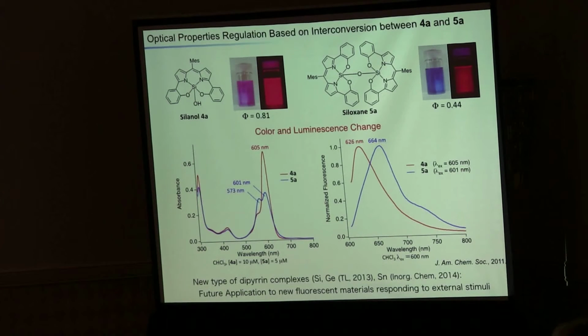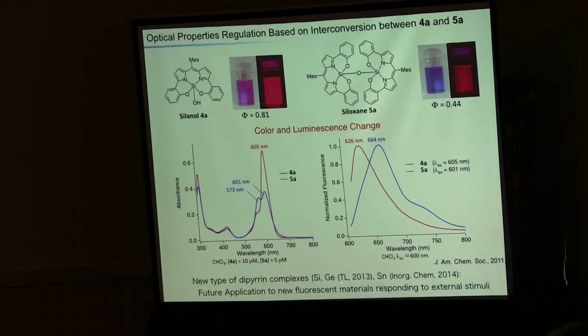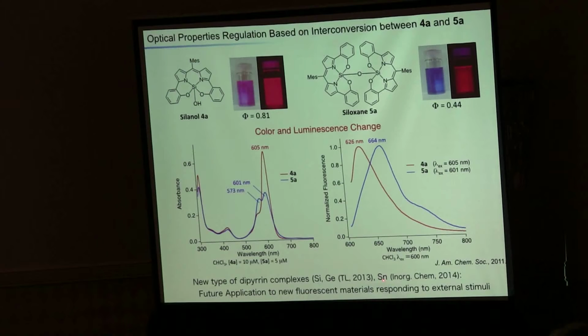I don't have enough time to talk about the other typical element compounds, but last year we prepared the germanium analogs, and this year we reported the tin analogs. They are also highly emissive. So we hope that this new type of dipyrrin complexes can be applied to new fluorescence materials responding to external stimuli in future.